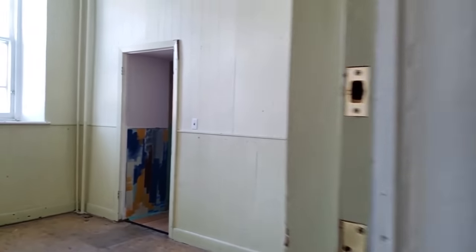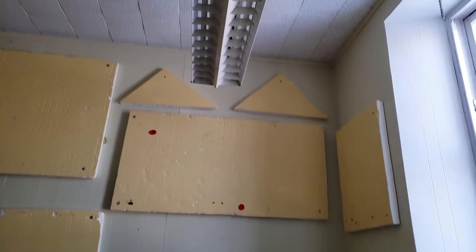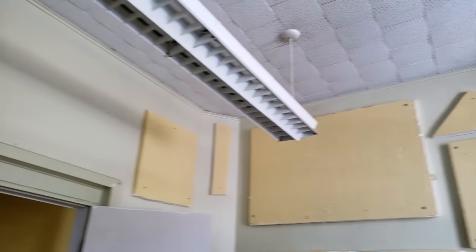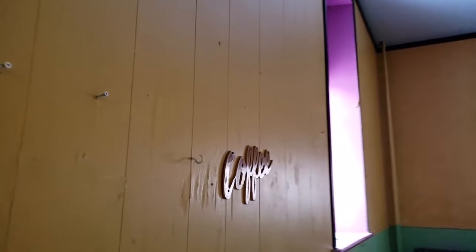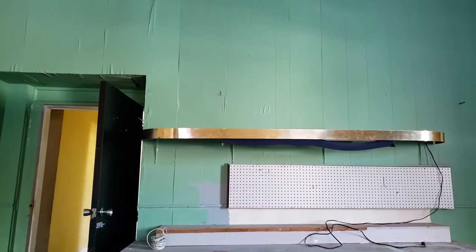Here we've just got, I think this was a cafe or something, because we'll just do a little pan around here. And there's some interesting foam on the wall. Not sure the purpose of the foam on the wall. And then you come through here and you've got, I'm guessing, a coffee shop, because it says coffee on the wall. And then you've got what looks like, I'm guessing, some kind of a cafe. I don't know.